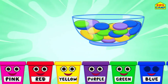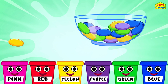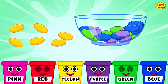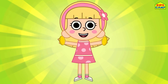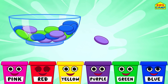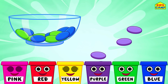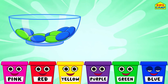Yummy! Next up is the color yellow. Yummy! Let's sort all the yellow jelly beans. That's right! Into the bucket. Wonderful! I love yellow. Next is purple. Look for all the purple jelly beans. Yes! That's right! Into the bucket! Great job, friends! Wonderful! We all love jelly beans, don't we?